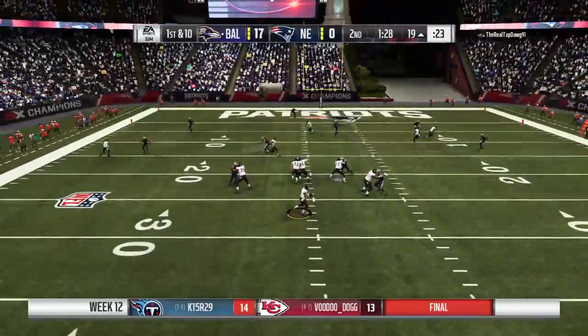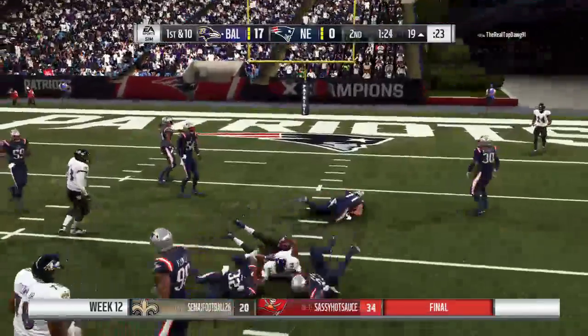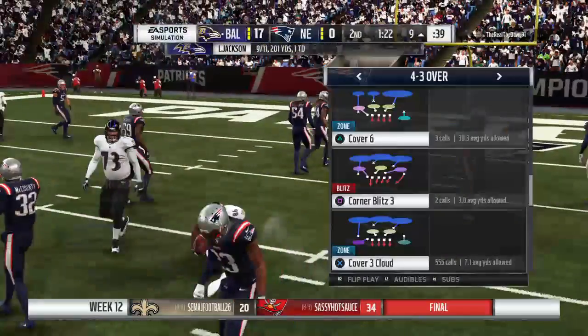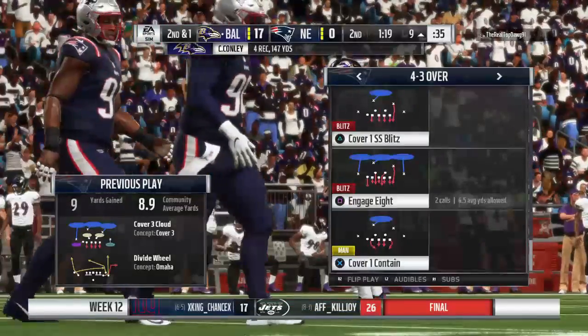They'll throw on first down with Jackson. Conley's got it over the middle. And now they're inside the 10 as he's brought down at the 9. Give him 9 there on the first down completion.